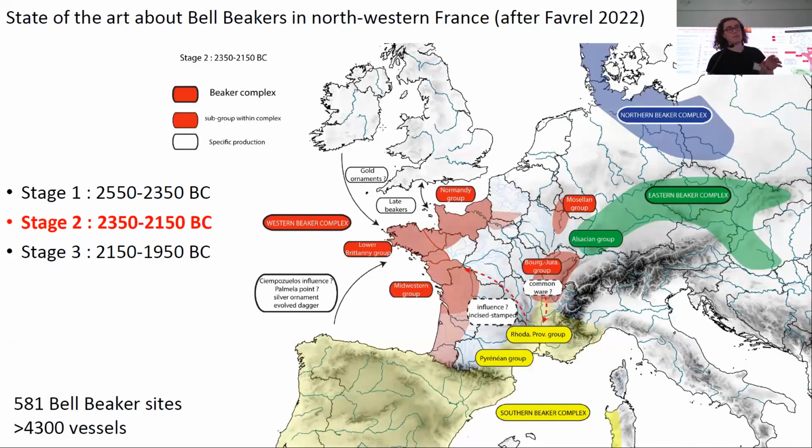The first one is related to the state of the art, very briefly, of the Bell Beaker knowledge in northwestern France. The second is related to the concept of skeuomorphism that you might have heard of, and the theory that there might be a relationship between ceramics and textile during this period. And the last part will be relating to the few evidence that we have to back up this claim.